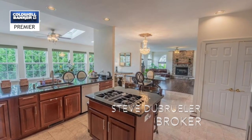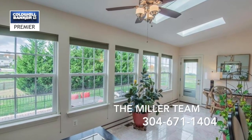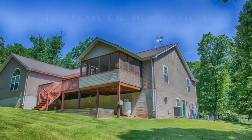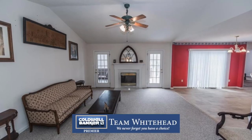This property is at 49 Bright Cherry Court, Martinsburg, West Virginia. Contact Paula and Adam Miller of the Miller Team. Don't miss this chance to purchase this home with a massive price reduction from a motivated seller.